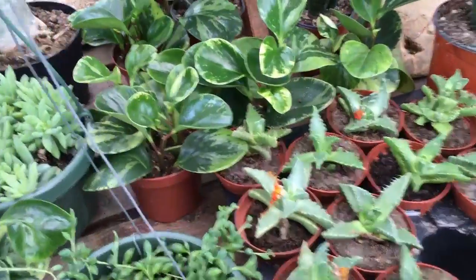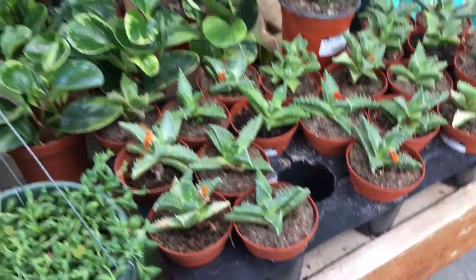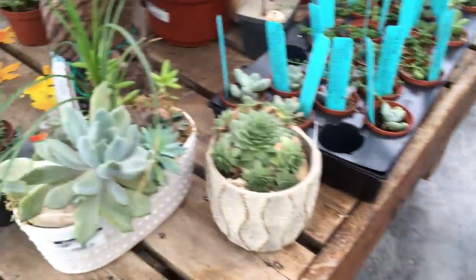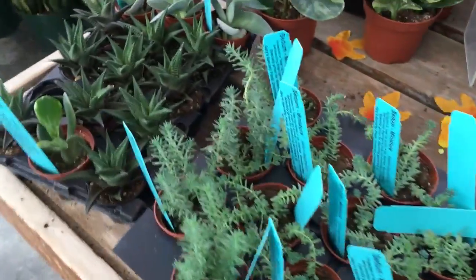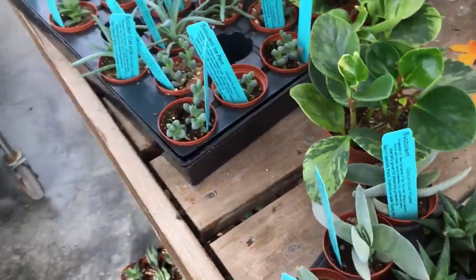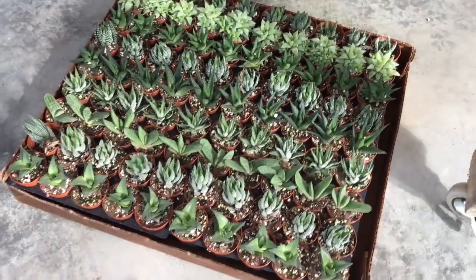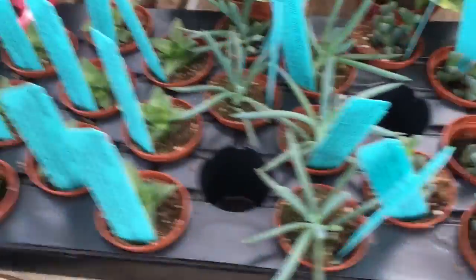Oh, and these flowers. Isn't that interesting? Yeah, they're really cool yellow flowers. Sorry, Mr. Fiddleleaf Fig. Oh gosh, they have everything. Oh, they have some nice Haworthians. Baby tears.